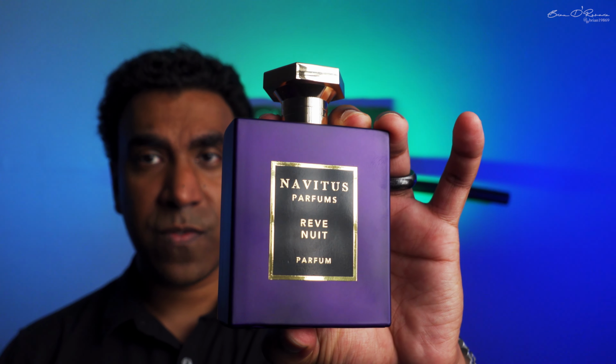And when they say Reve Nuit, this fragrance is 100% suitable for the evening time. Not that you cannot wear it in the daytime, but it's more suited for evening time. Beautiful fragrance. You can also rock this in the summer, although it might not last as long, but it's got a beautiful uplifting feeling. Although I say this fragrance, as it starts drying down, has a darker aspect to it.